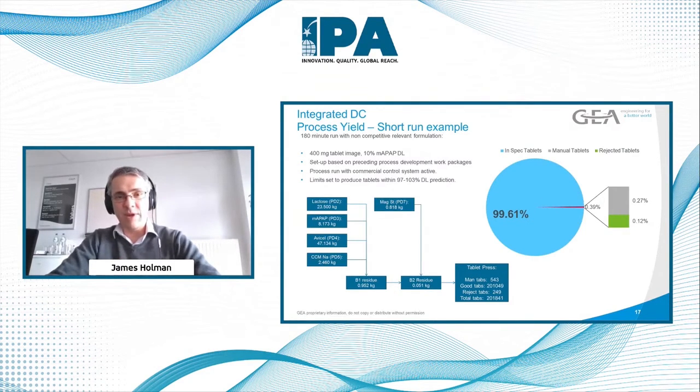So one of the things we're often asked about our continuous direct compression system is, what is the yield benefit? How much product do you have to run to be able to prove a benefit out of this? And I have two examples for you. A short run example here was a 3-hour run set up to run approximately 75 kilos of material. So it's set up at 25 kilos an hour. And we were running a 400 milligram tablet using a model formulation. This study was done as part of a multi-company study along with AstraZeneca and GSK as well as Gea.